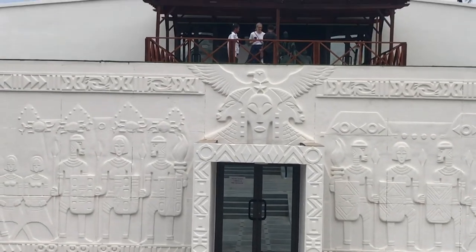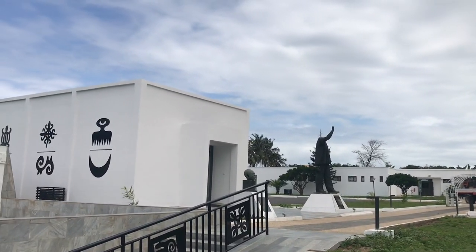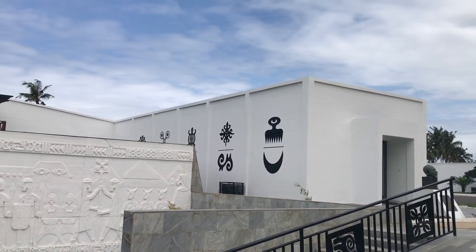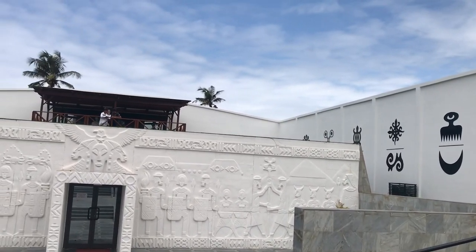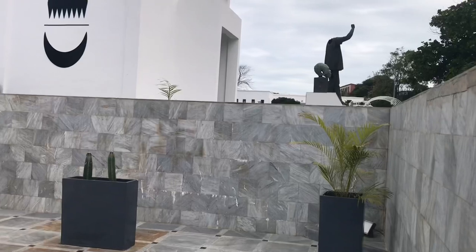Yeah, we're finally here at the library, and this is definitely my favorite part of this museum. In here, you have the library, you have his personal effects, his clothing items, his chair, some of the things he used when he was still alive. A lot of people come here to study that, take note of them.